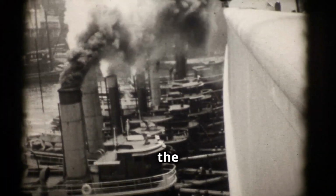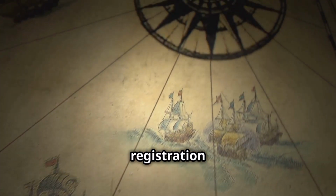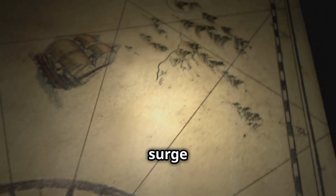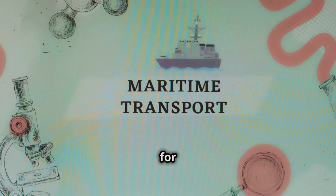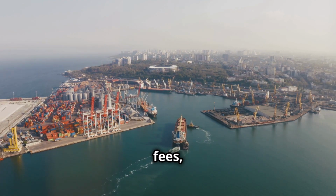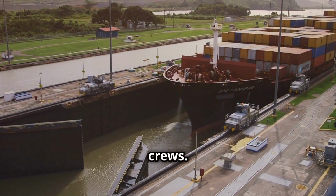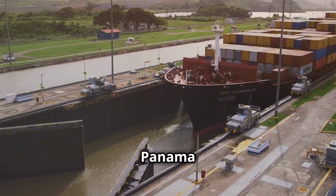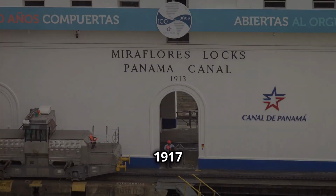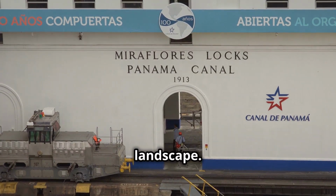Open registries emerged in the early 20th century, driven by economic factors and geopolitical shifts. World War I exposed the limitations of closed registries, leading to the exploration of alternative registration options. The post-war period witnessed a surge in international trade and demand for cost-effective shipping solutions. Open registries offered less burdensome fees, flexible regulations, and access to international crews. The establishment of the Panama Registry in 1917 marked a turning point, transforming the global shipping landscape.